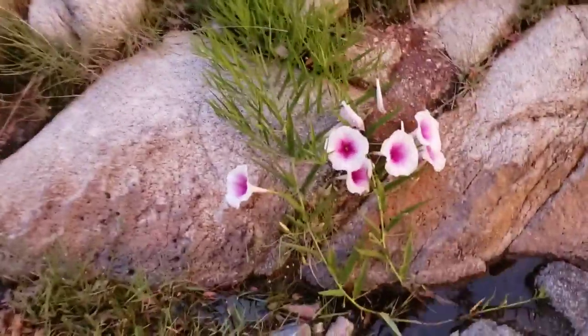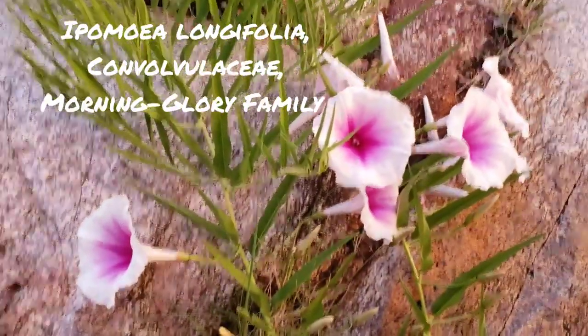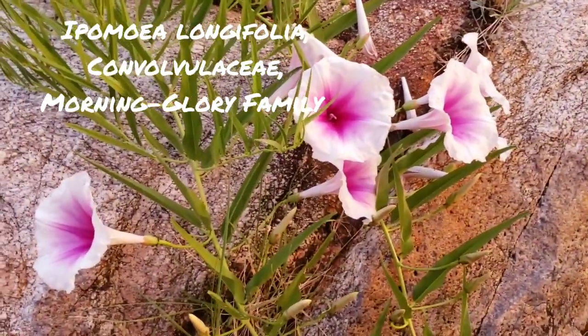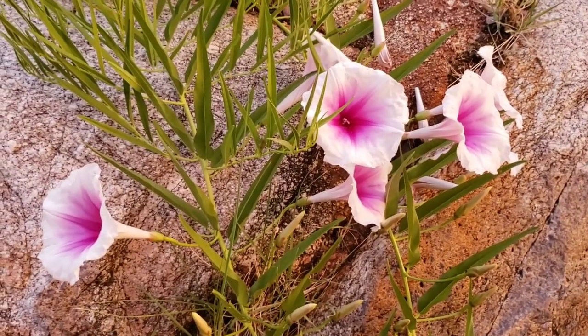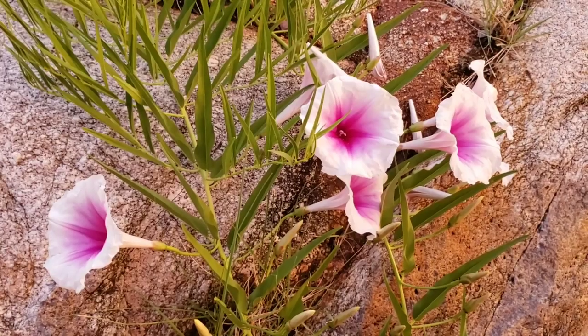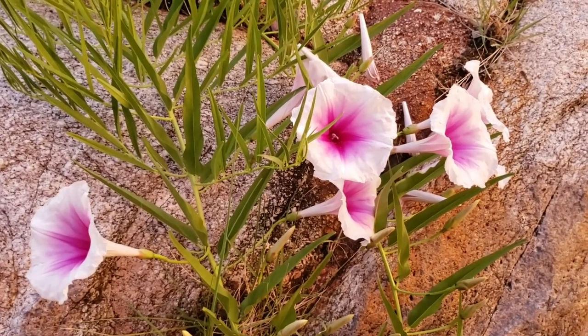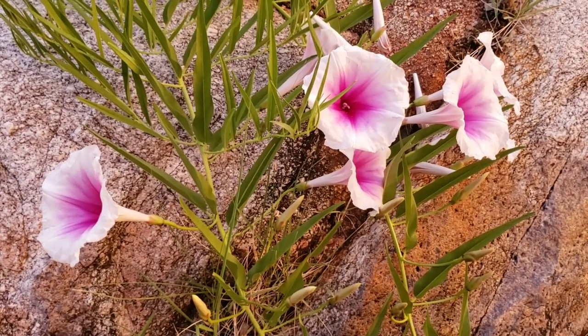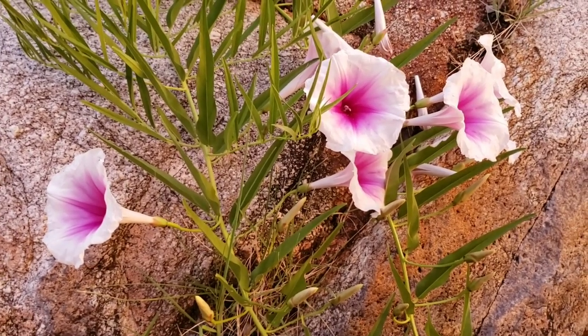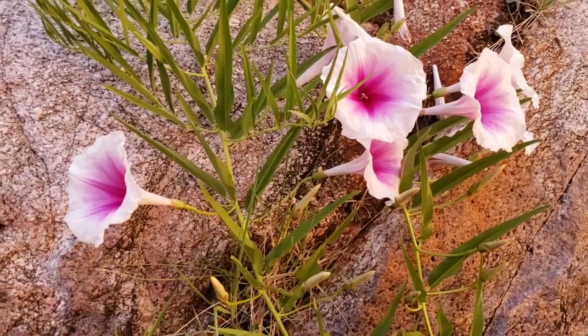Hopefully I don't get dumped on later. If I do, I brought an umbrella. But look at this Ipomoea longifolia just going off. Remember I was running my mouth about how they tend to bloom at night? Convolvulaceae. I always mess up saying the name. Convolvulaceae. I think that's how you say it. Anyway, you get the gist. I'll annotate it when I put this up. But basically, Ipomoea is mostly a vine, though you get an Ipomoea arborescens sometimes, too.